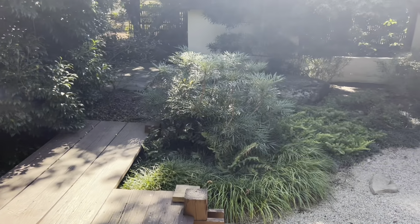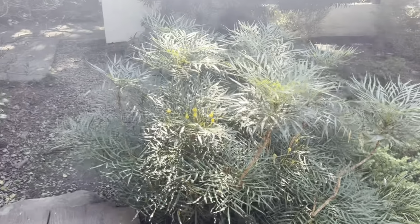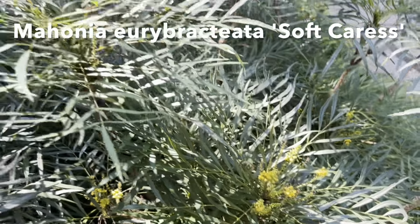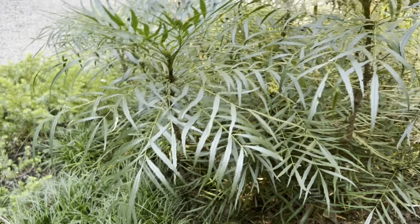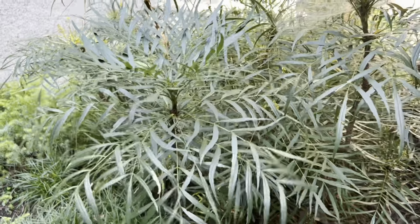One plant that I forgot to put into my fragrance talk, but is in my Woody Winter Wonderland, is Mahonia. And this is Mahonia eurybracteata. You see it's already starting to flower. This is probably 'Soft Caress'. Yes, it is. And this is a great drought-tolerant, shade-loving, deer-resistant evergreen.